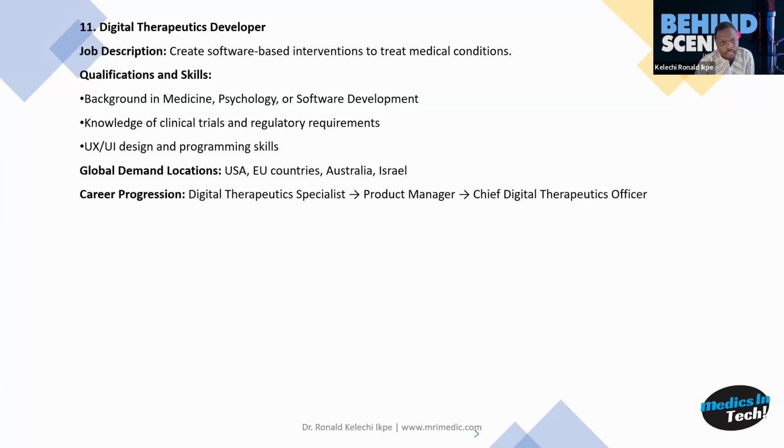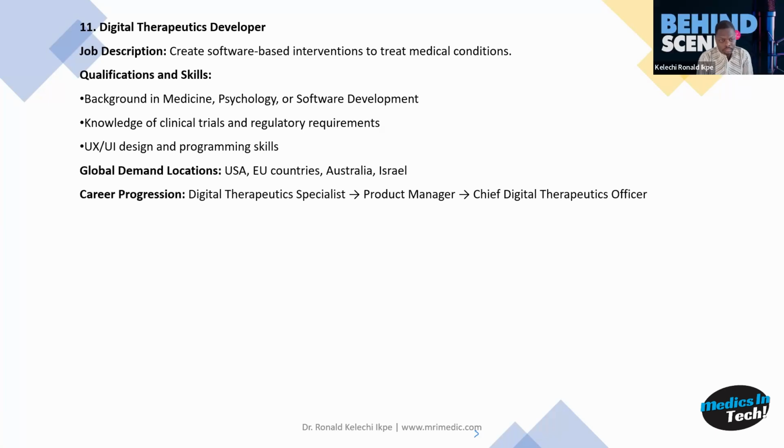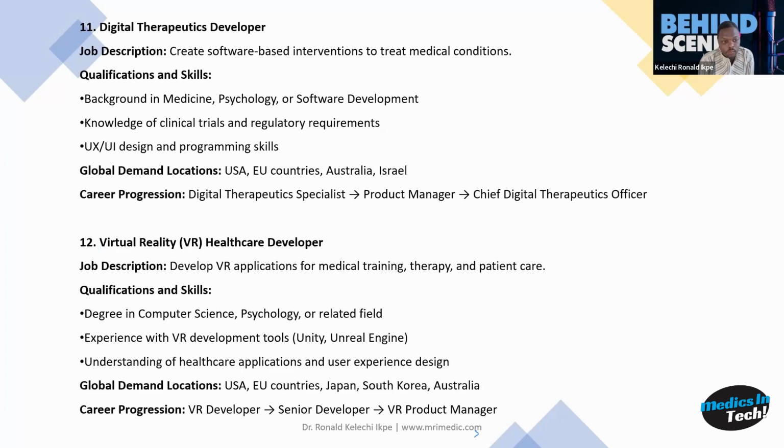And digital therapeutics. I think this appeared in that map I displayed earlier on. They create software-based interventions to treat a lot of medical conditions. By virtue of having a background in healthcare, that helps you. Knowledge of clinical trials and different regulatory requirements is very important. And if you're going to be creating software, then you need programming skills or knowledge. And these are some of the progression opportunities: you could become a specialist, a product manager, or a chief digital therapeutics officer, depending on where you are.